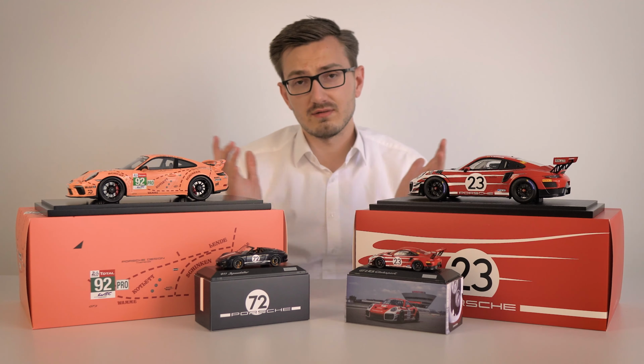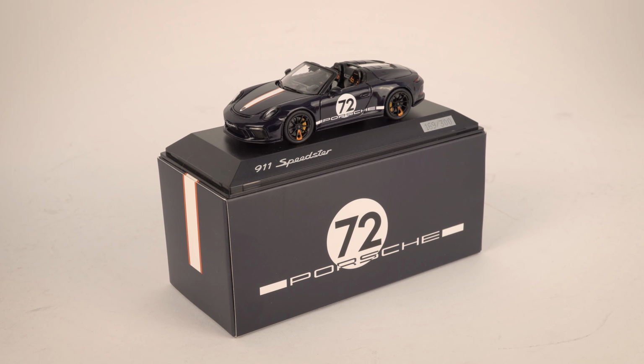Yeah, with that, let's grab the camera and get up close to these beauties, because they are so stunning and I have the feeling they will rank very well on our leaderboard. Let us start with the dark sea blue Speedster. So this is pretty much, I think, the very last Speedster model car in 1:43 scale, also made by Spark. Here you see it, 300 pieces, and as a 1:18 scale model, it's completely stunning.